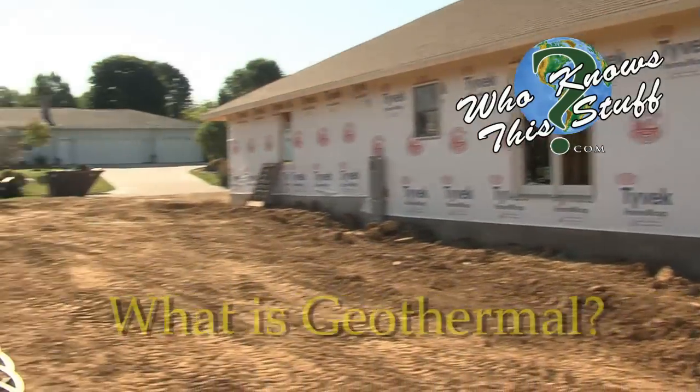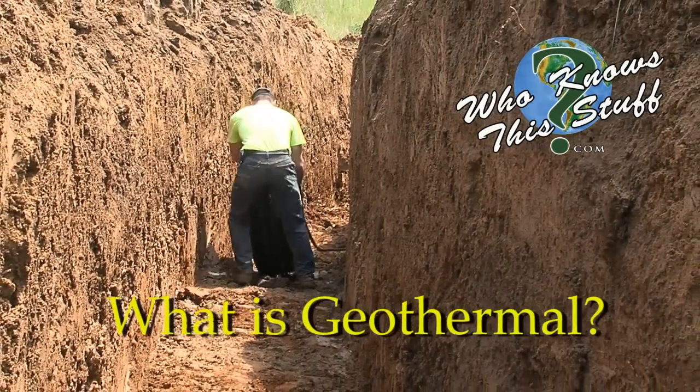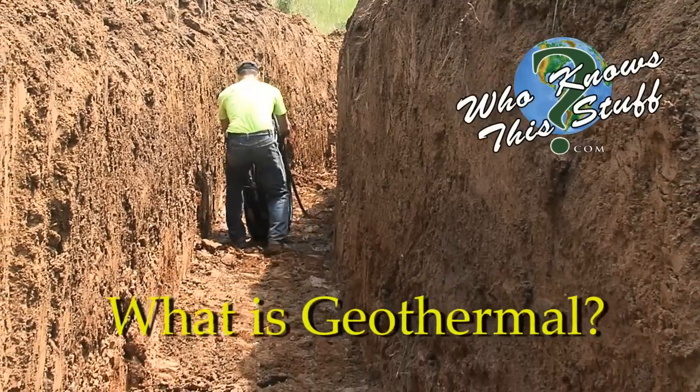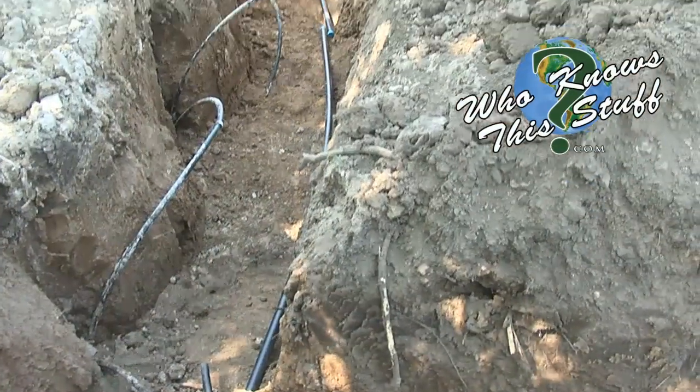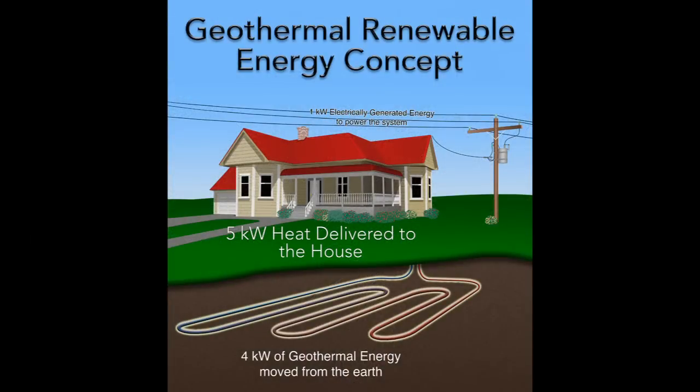Before we start to talk about the different geothermal loop types, let's first get a basic understanding of what we mean when we refer to the name geothermal. Geothermal systems achieve very high efficiencies. For every kilowatt of electrical power used to move the heating and cooling to and from the loop field and run the compressor, we get 4 kilowatts from the ground. This translates into 500% efficiency.